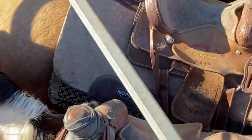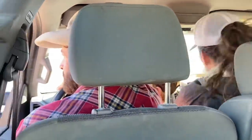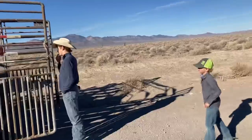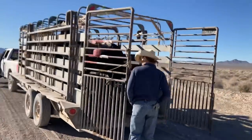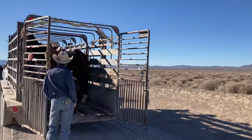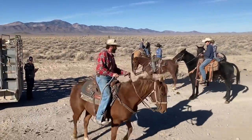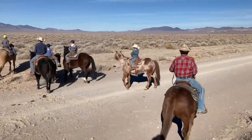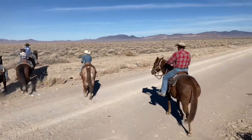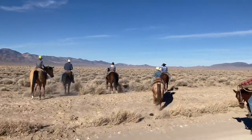There they are, all stacked in, loaded up, and ready to go. Let's go look for some cattle. Mama kind of wanted to line us up for a photograph. I'm more interested in just getting this horse kind of moving out and hope this doesn't go bad for me.